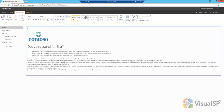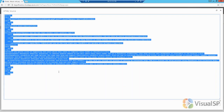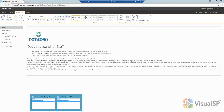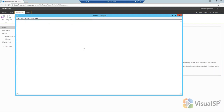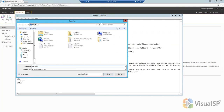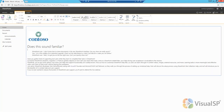So I'm going to edit this page, and we're going to edit the source. And I'm going to do Control-A, C. If you copy that before you save the page, there's a little less Microsoft script in there, but this isn't too bad. So I'm going to do New. And I'll do File, Save As. This is still good there.